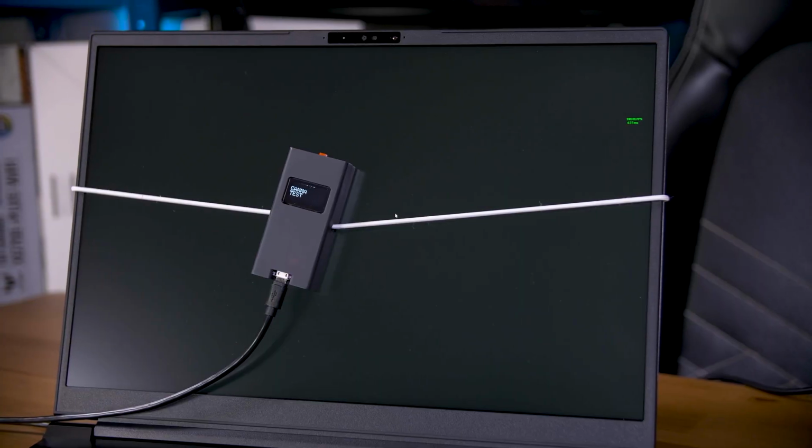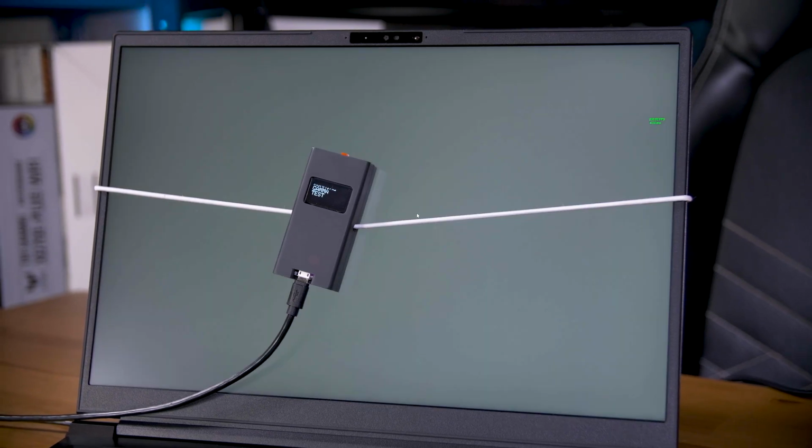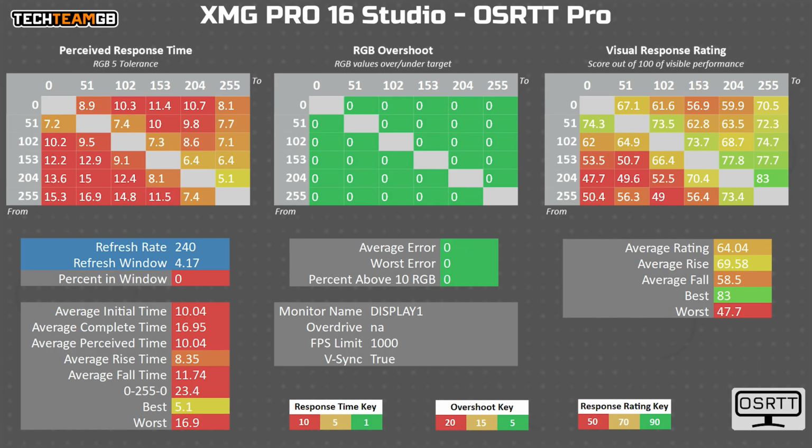Naturally, I did also run it through its paces with my open source response time tool, which reported an average response time of 10 milliseconds, or basically 100 Hz equivalent. That's pretty poor, especially considering this is meant to be a 240 Hz panel. That impacts the gaming performance, adding a reasonable amount of ghosting to what should be a smooth and responsive experience.